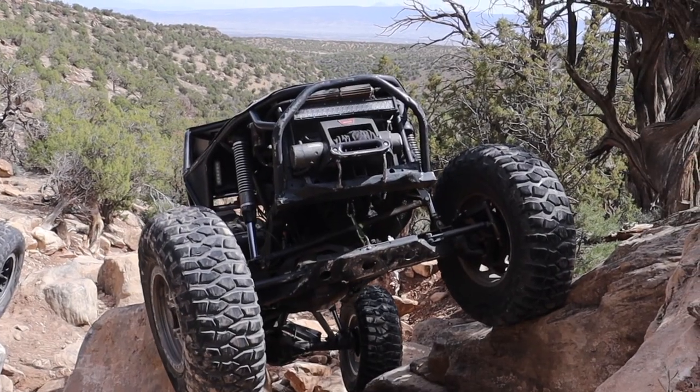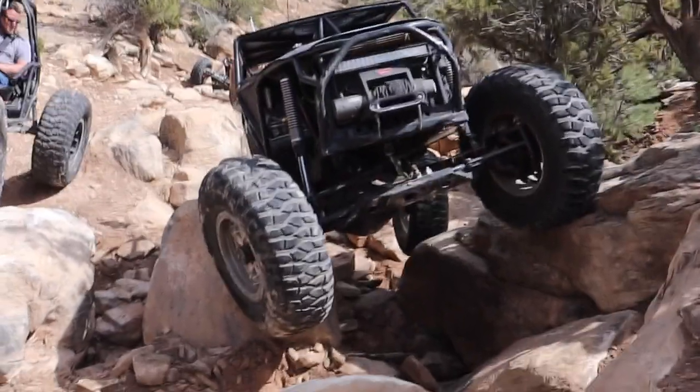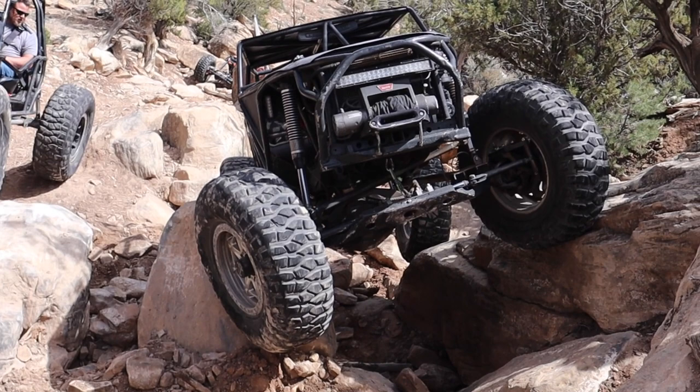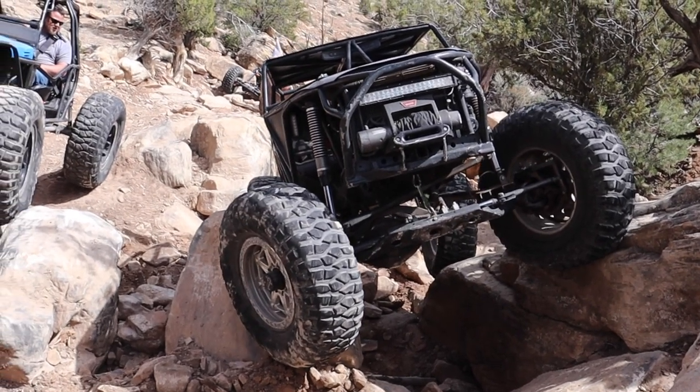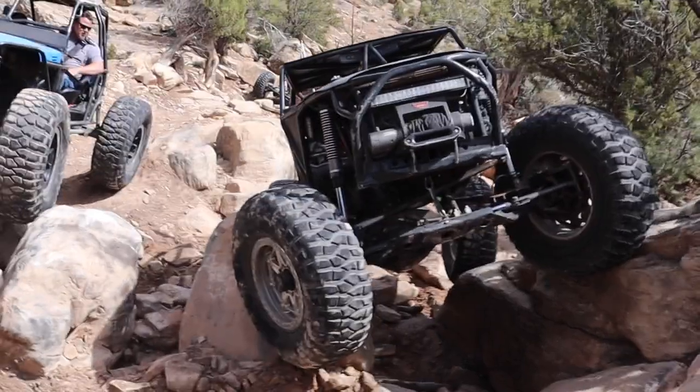The next section of this trail has kind of a series of boulders from left to right and multiple lines all the way through it. I like to take the far right line and kind of work my way through the rocks. However, Kate opts for a left line.